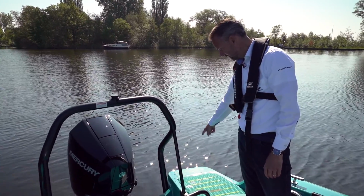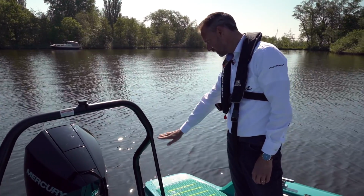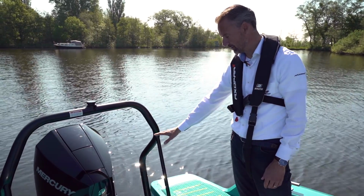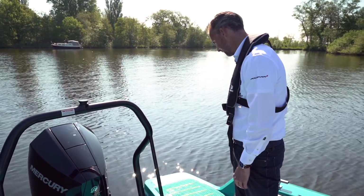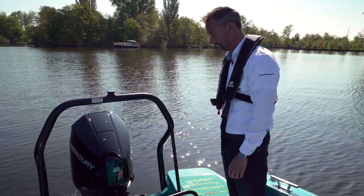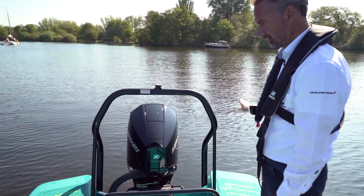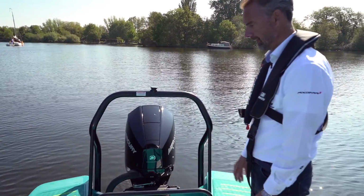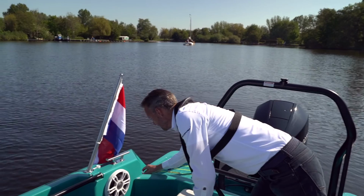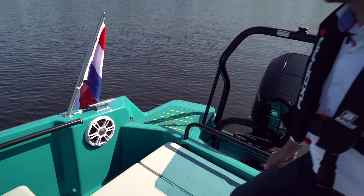The swimming ladder is put underneath this area, angled away a bit from the engine, so that you don't hurt yourself on a potentially sharp propeller. And of course this is really practical if you want to get in and out of the water. It's a long swimming ladder like we're used to with Axopar, so it's good to get in and out of the water.